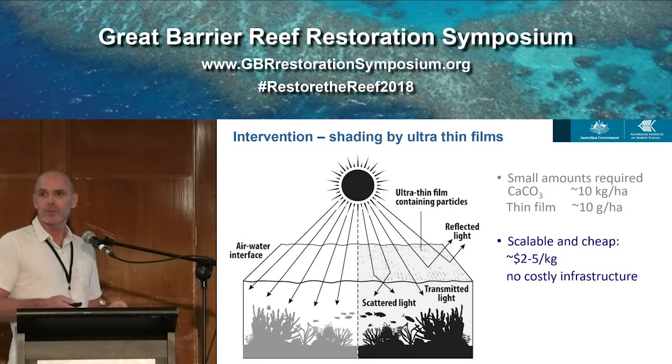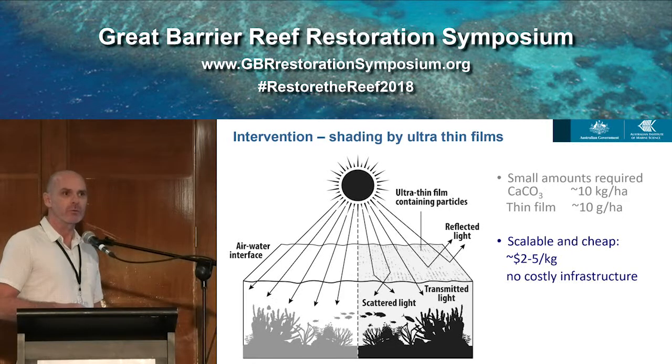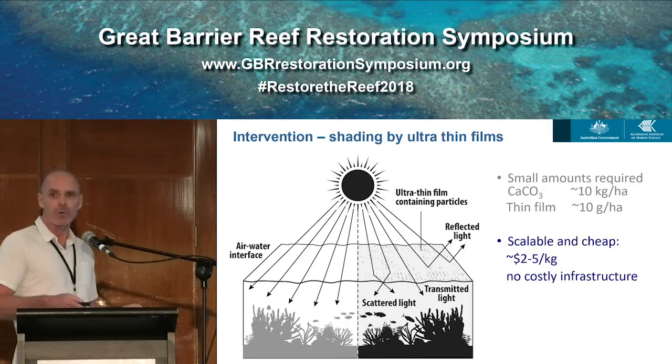Because when we don't use soap, we're only using a very small amount of material, and the materials are very common, so it's actually really cheap. We're talking up to, for the materials alone, around $50 per hectare for protection. We don't need to put infrastructure into the marine environment, although you could put in automatic dispensers near a reef, or you could put in bunds, which could be at quite a bit of cost to the process.